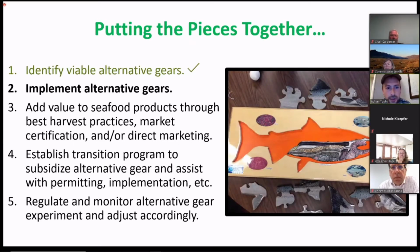Also moving forward, as we continue identifying viable alternative gears, we need to potentially look into implementation. And Washington has initiated this emerging fishery process, reviewing whether or not to implement alternative gears from seines to traps. So that's a next step.